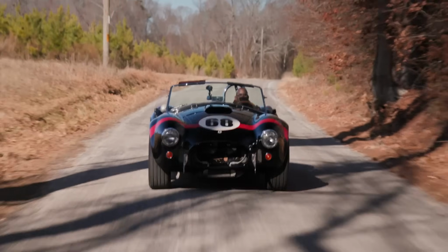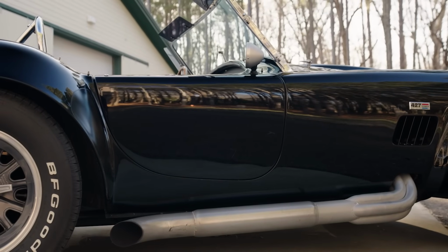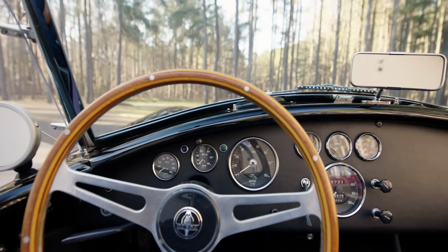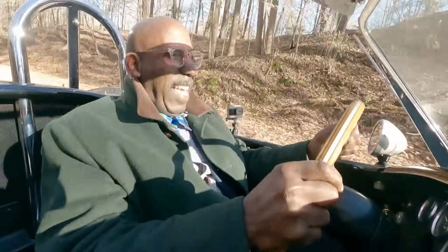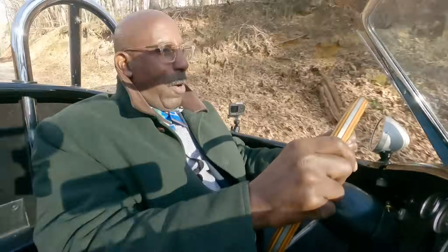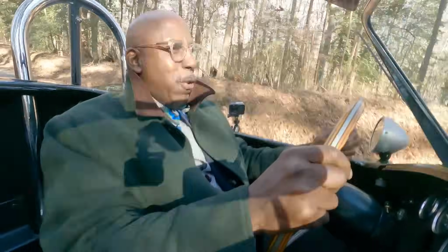But neither is it sort of as undrivable and temperamental as I might have expected it to be. These giant side pipes make an incredible noise. This is an engine that also doesn't like to sit around at idle ticking over. It wants to go. And it's quite a tribute to these cars. And while my personal taste runs more towards the 289, I can see why people are thrilled with the power and fury of the 427.